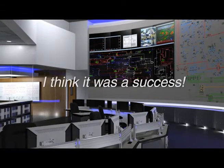I think the operators really enjoyed the space. Gave them a lot of new features, a lot of new situational awareness for the power system. So I think it was a success.